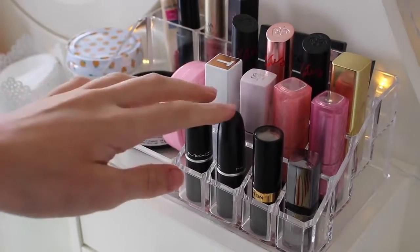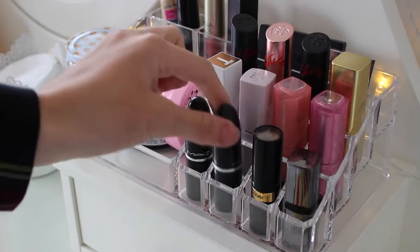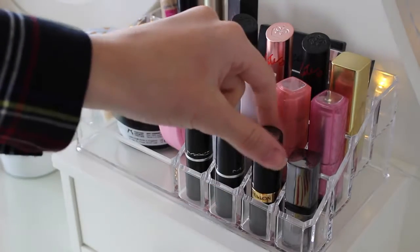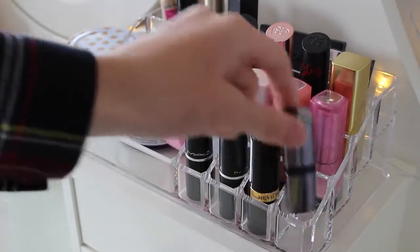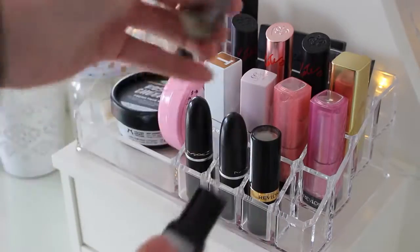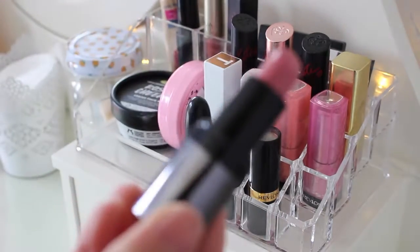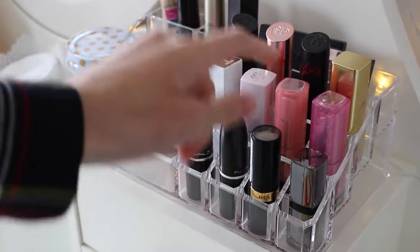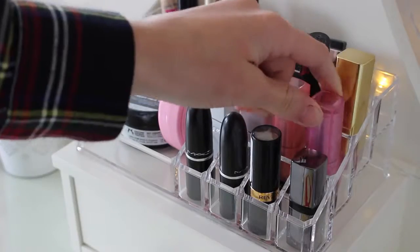I have my 2 MAC lipsticks. This one is Modesty and this one is Velvet Teddy. I have the Revlon, which is in the shade Black Cherries, which I'm wearing today. I have this little Barry M lipstick, which I think is so cute because it's tiny, and it's in the shade 167. It's just a really nice pink colour, really like it. 2 Revlon lip butters. This one is Pink Lemonade and this one is Cotton Candy.